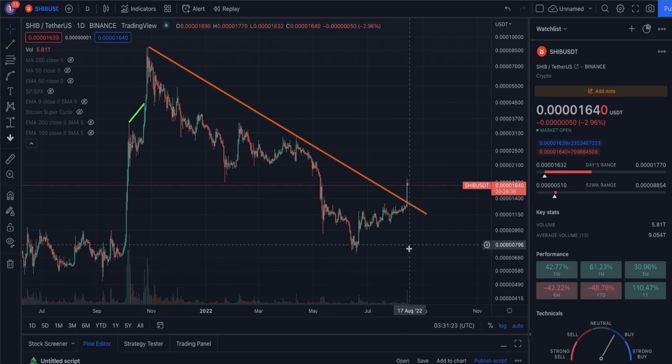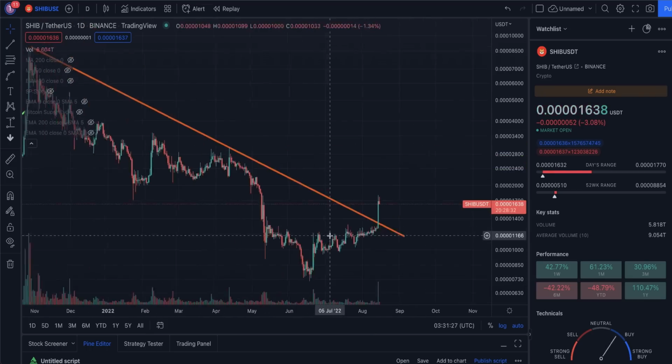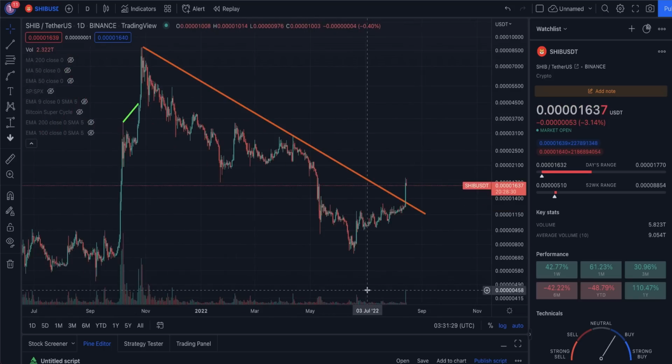This is the highest volume. Look at this. You see the volume spike down here? That is one heck of a volume spike, man. That is the highest volume day for SHIB trading since all the way back here, November 2021. So huge spike in volume, huge spike in whale activity, and a breakout of the downtrend. Very, very interesting to see.